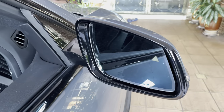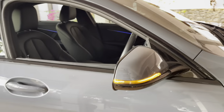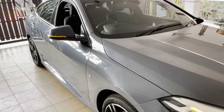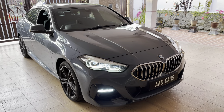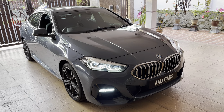That's your blind spot indicator once again. So now getting back to the front. So yeah, I guess that's it for the exterior walk around. We can continue with the rest of the car.